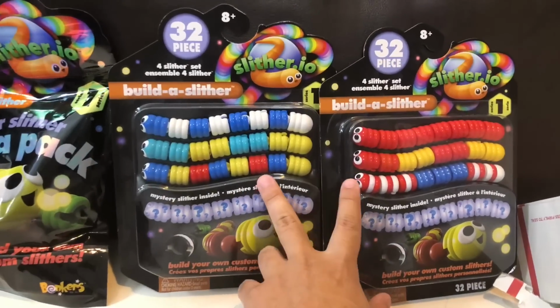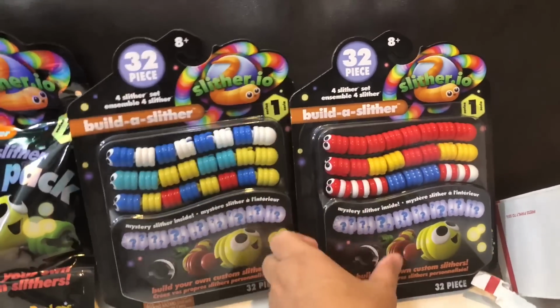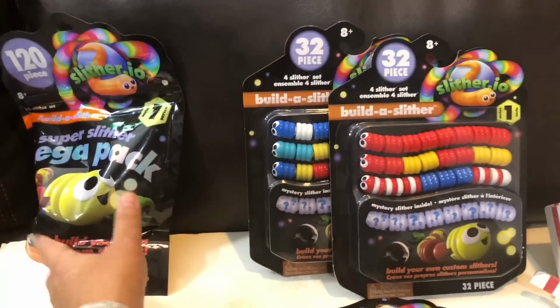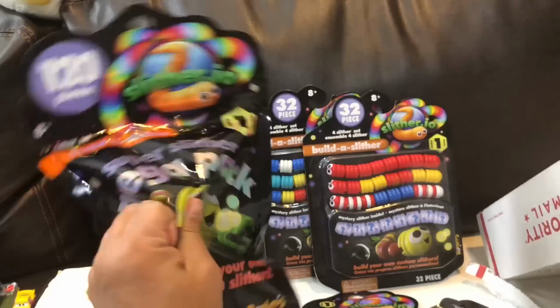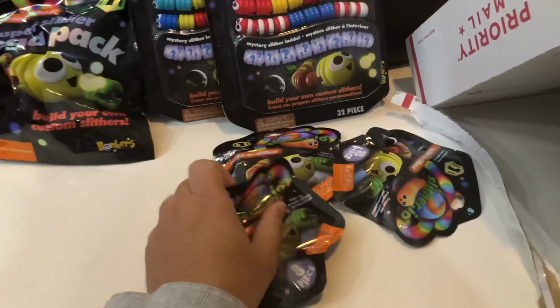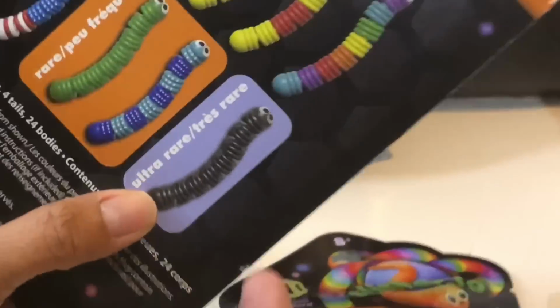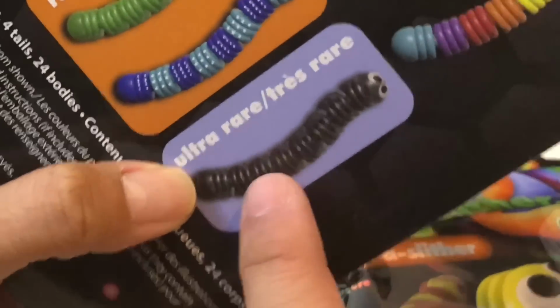Yeah, we're gonna make the biggest and the longest slither aisle in the whole world. Yeah, and these two you can get at Target right now. If you go to Target, they have build-a-slithers and they're pretty awesome. And this one's gonna come out in Toys R Us. Let's open the surprise pack. Let's see if we got the rare, the ultra rare one. We're looking for the ultra rare.